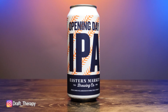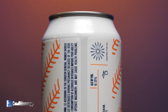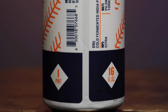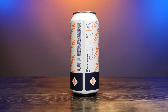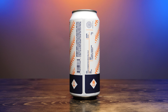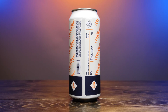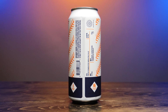If we turn it around to the back, it says style, cold fermented India Pale Ale. A little bit more on that in a second. Alcohol by volume, 6%. Hops are Citra. Malts are Pilsner, Carafoam, torrefied wheat, has a little picture of Michigan, has the Crafted for All logo. This was canned on March 15th, 2022. This is the 26th that I'm recording this video. So this is the first cold fermented IPA that I'm going to try.